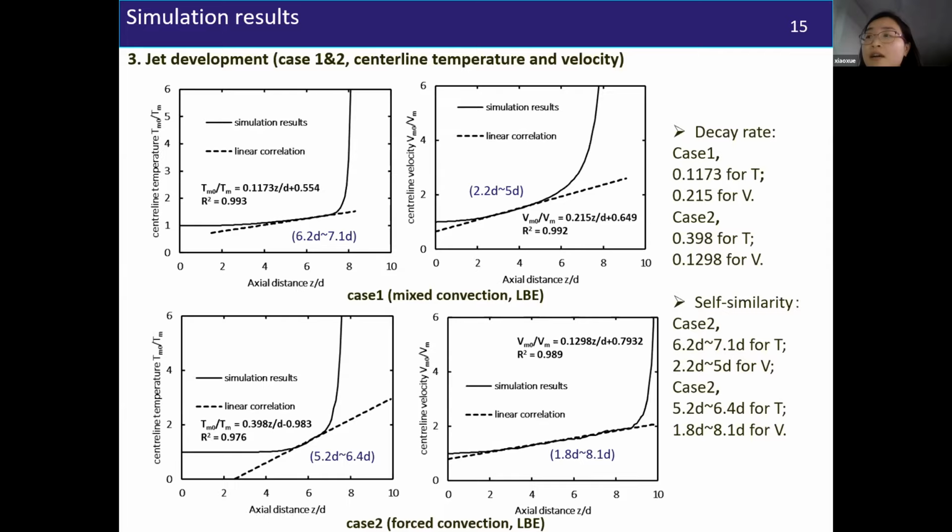As for the velocity decay, in the mixed convection case, the decay rate is 0.215. So it is higher than in the forced convection case. And this is because the negative buoyant force is stronger in the mixed convection case.